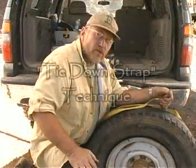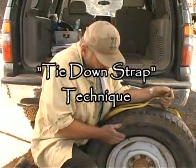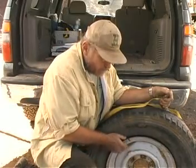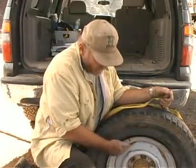The first thing you've got to do to reseat a bead on a tubeless tire is you need to get all of the rubber in contact with the steel rim. Now I'll show you a couple of ways to do that. Basically, when you're trying to reseat a bead on a steel rim like this, what you want to do is expand the sidewall so they'll pop up over the steel on the rim.